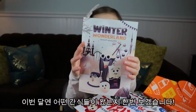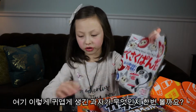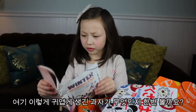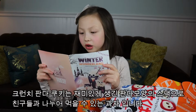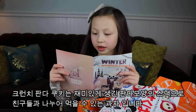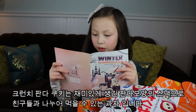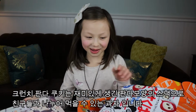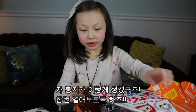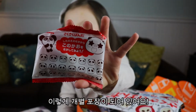This is the little book that came with it. So we got this cute one. Let's just see what the name of it is. Crunchy Panda Cookies Party Pack. Each bag is packed with fun cookies that are a joy to open and see what each cookie looks like. So this is the little bag. So let's open this. Here's the bag outside of the box.